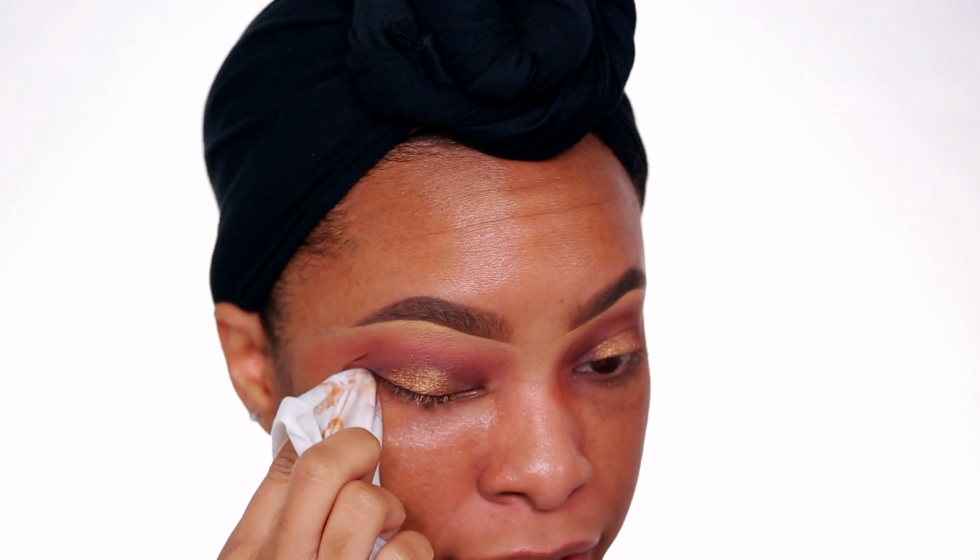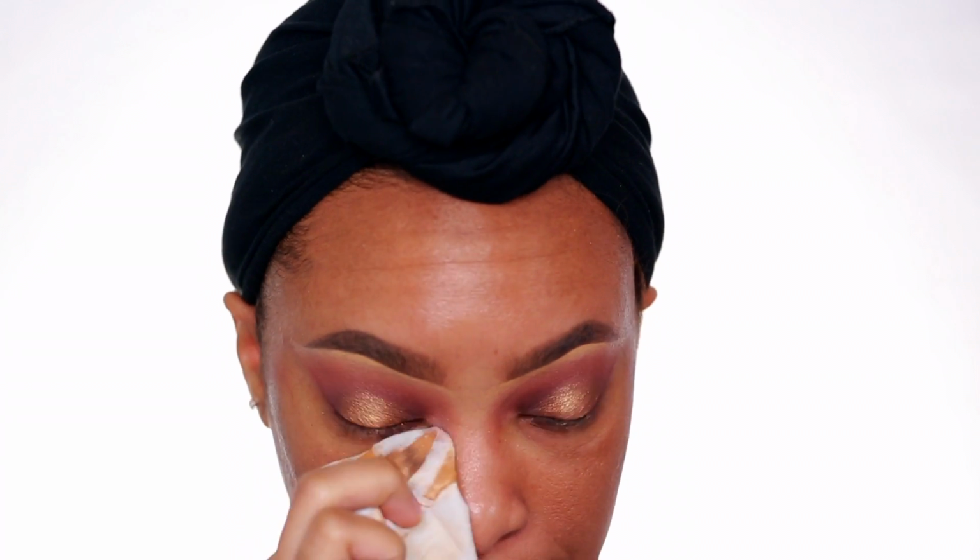And I think that's it for the eyes for now. I don't really know what I want to do, so I'm kind of just winging it by ear, but I think I'll leave it alone like that for now. I'm going to go ahead and wipe away this excess fallout. And just initial thoughts on the palette: I think it's cool, but I'm not blown away, to be honest. So I don't think this is a necessity, if I'm just being completely honest.